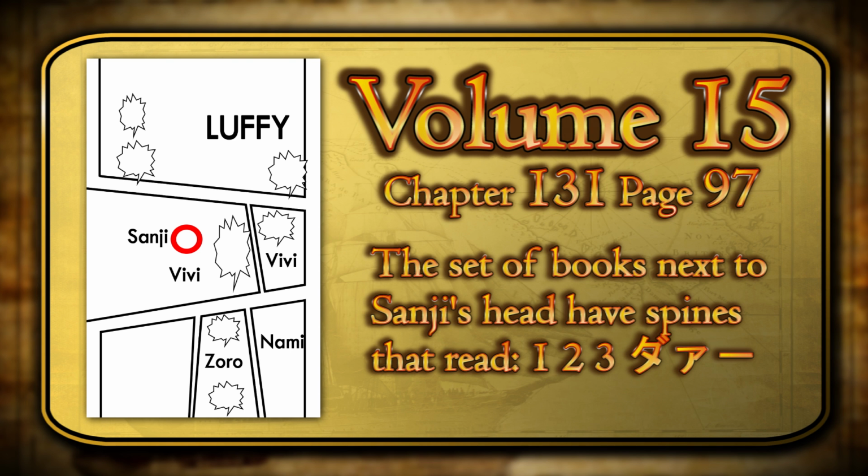I don't know. In One Piece, on the way to Drum Island, there are a couple shots that show Nami's bookcase in her room. One of them actually has a series of books where on the spines of the books, it spells out the catchphrase of Antonio Inoki, 1, 2, 3, da! If you want to go hunting for this one, check out chapter 131 and use your eagle eyes on page 97. And that's it for number 5.